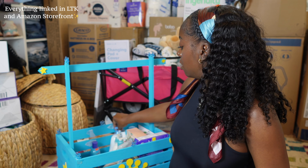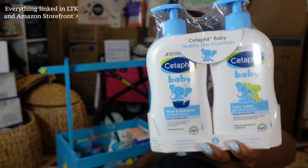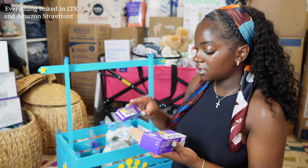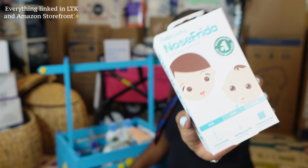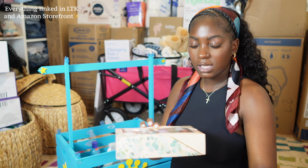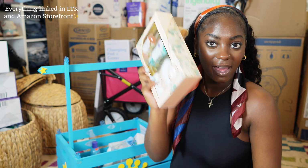And then we were also gifted a set from Cetaphil, and so this is the baby wash and shampoo plus lotion from them. And then as far as diaper creams go, we got these from, how do you say this, Desitin. Then this little snot sucker thingy from Frida. And honestly, looking at this, it looks like it was probably a gift for me, because I put it in there since I was just putting bad stuff in here. But yeah, this is for me.